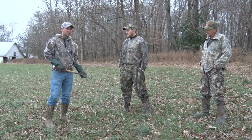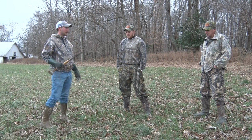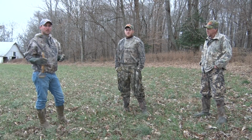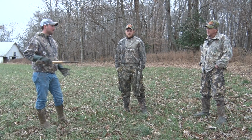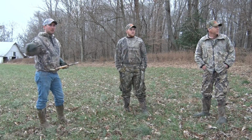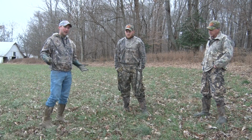All right, when I'm setting dirt hole sets, when I come up to a field, I like to find a corner of a field, a drain that comes out in the field, a long tree or whatever. Right here in this particular spot, it's like the corner of a field. We've got a bean field back here. They come through here a lot, a travel route, as far as coyotes and stuff.